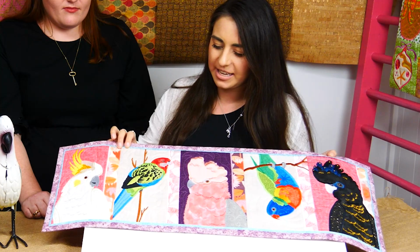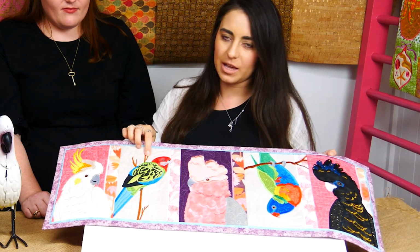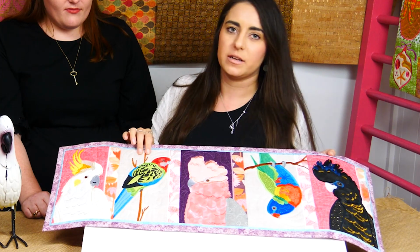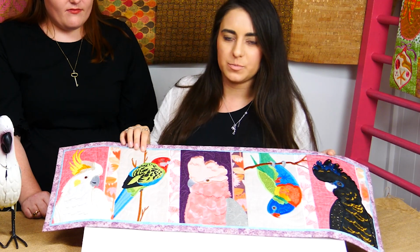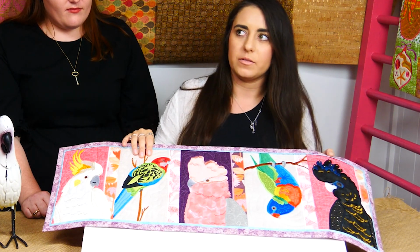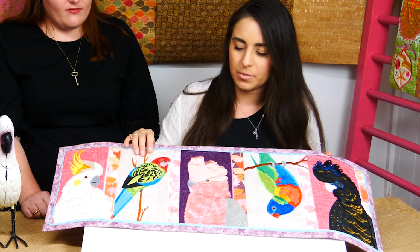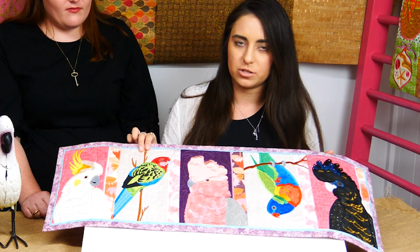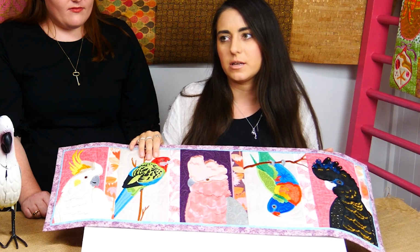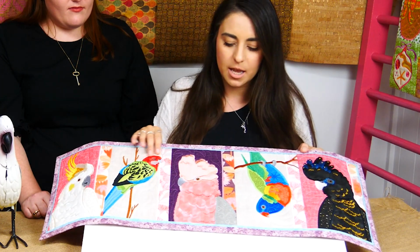And then we've got the eastern rosella, which is this one here. They're quite a small bird, and they come in a lot of varieties of species. This one's the eastern rosella. And there's the pale-headed rosella and some other types of rosellas all across Australia. So if you want to, you can do this in different colours to represent each species.